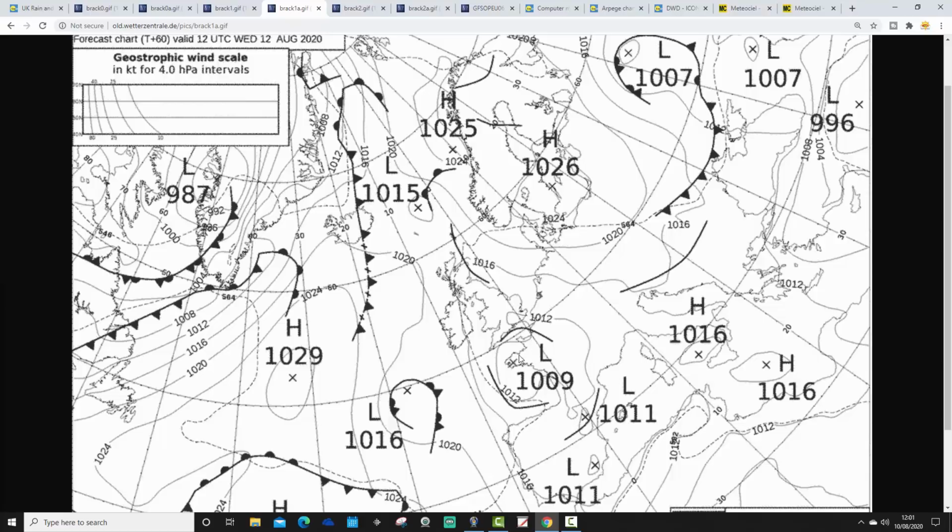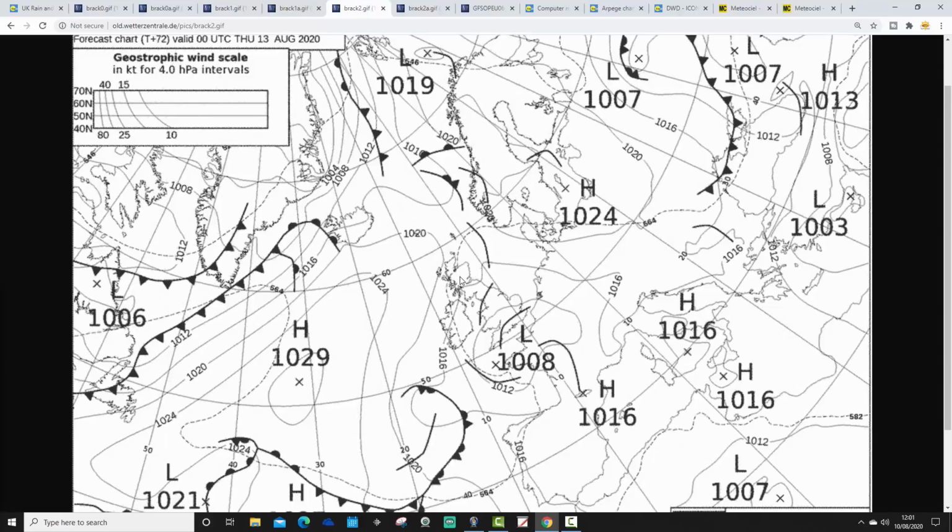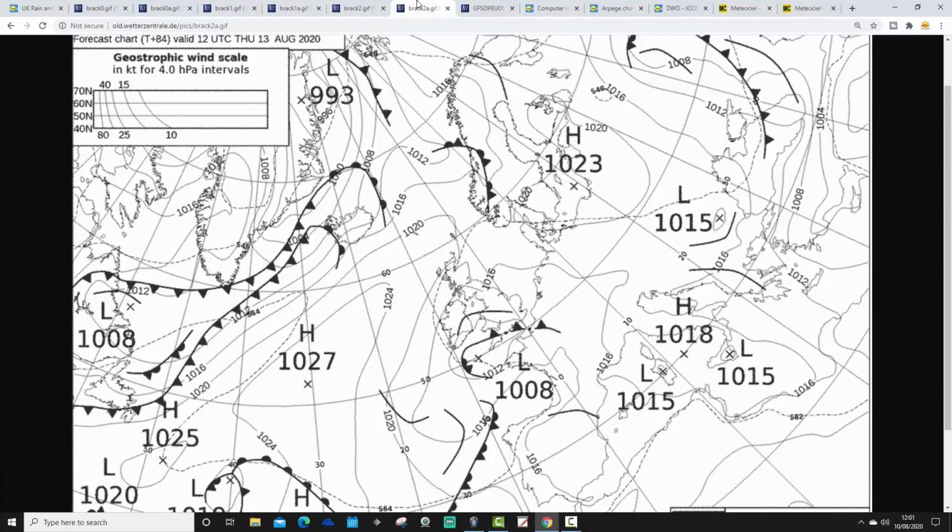And that will bring a greater risk of storms to more southern parts of the country. That's the fax chart for midnight on Thursday. Low pressure is sitting just off the south coast. Again, we have these convergence lines pushing northwards with that area of low pressure, bringing an enhanced risk of showers and thunderstorms. There's even a weather front there by the time we get through to midday on Thursday, which is as far as I'm going to go with the fax chart.